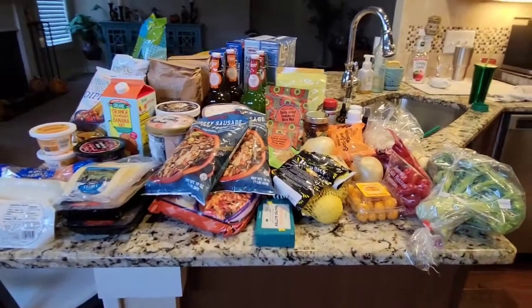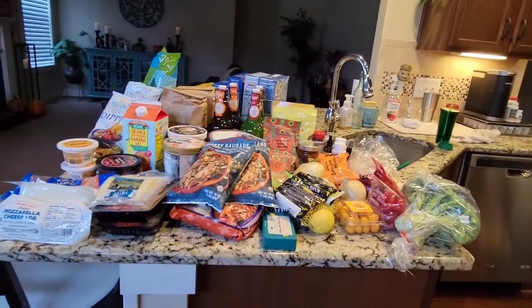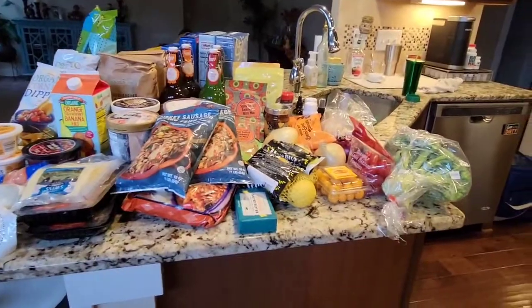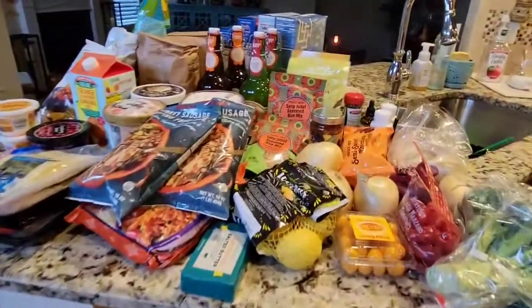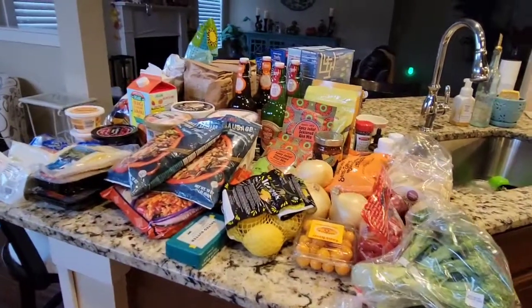Hey guys, so today is a November Trader Joe's haul. Look at that. Look at how much stuff is there. I found some cool new things. All their fall stuff is pretty much gone, but you've got the Thanksgiving stuff in there.